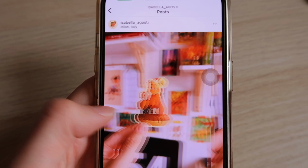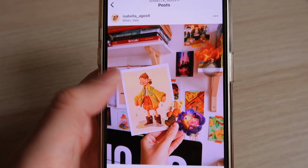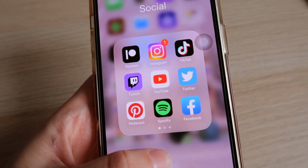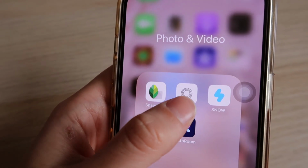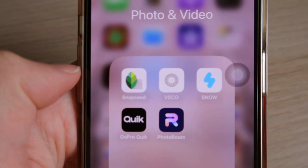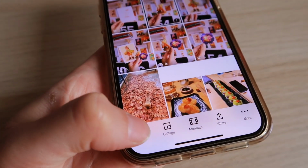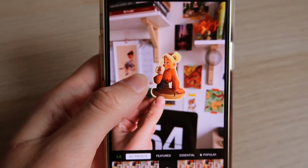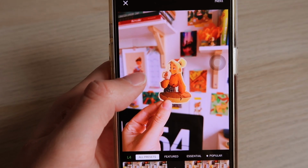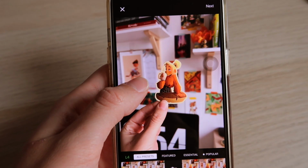I've just posted this month's goodie bag rewards on Instagram, and I got a lot of questions about how I edit my pictures. I use VSCO for that. This app, I'm not sure. No, sorry, not this one. This one here. I'm not sure how it's pronounced. It's VSCO. And this is the result. This was the picture before and this is after. I like to add a lot more lighting and yellow, red tones and some grain.